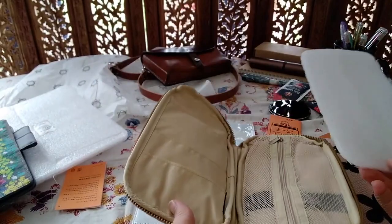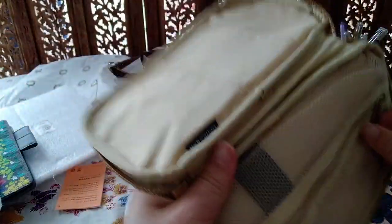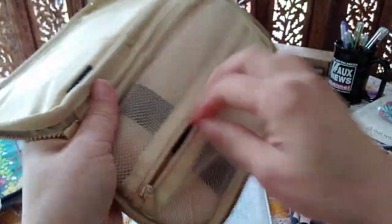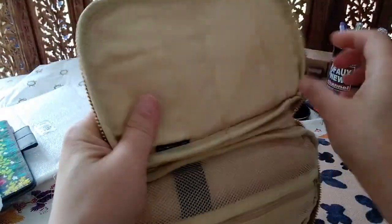Anyway, this is another padding there. So you can use this as stationery, or you can use this as your, where are we? Here we are. We're going to use this as toiletries: toothbrush, cable, your ports, your charger.